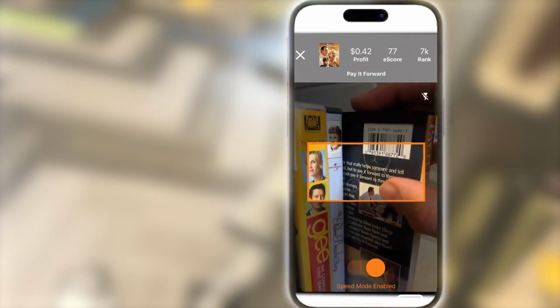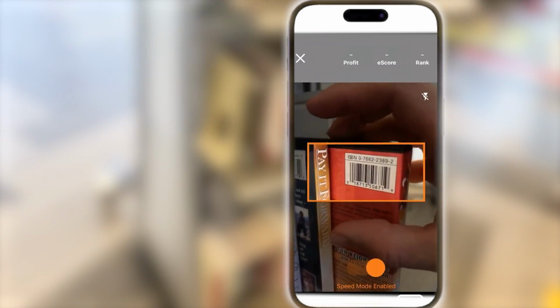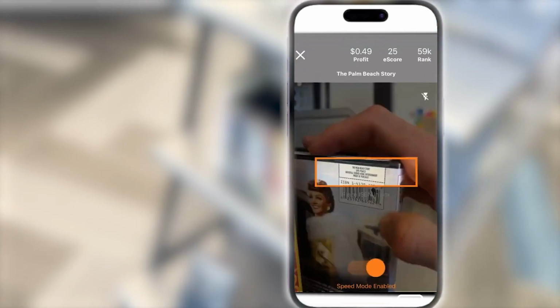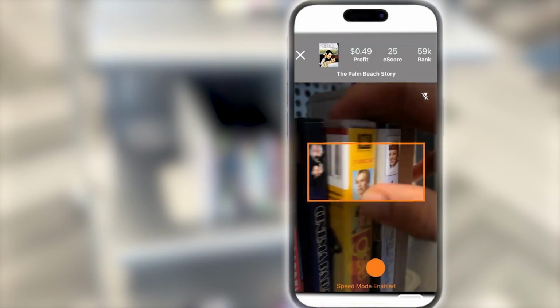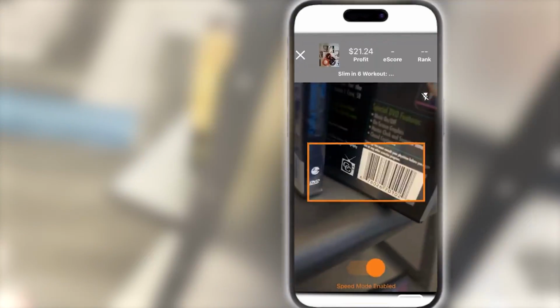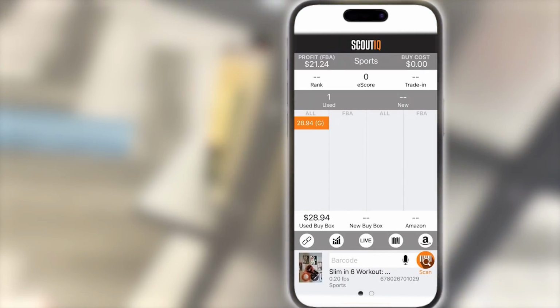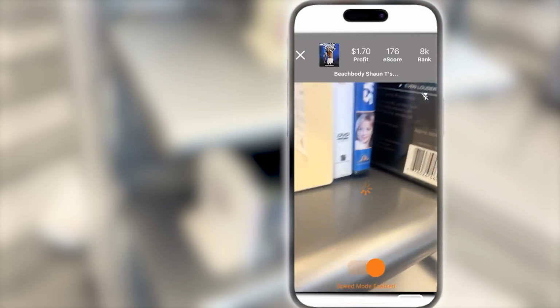And now I'm just scanning these DVDs. Scan faster. That's the name of the game. This barcode's kind of screwed up, but it doesn't look like it's good anyway. $21 profit here, but the eScore is 0. That's no good. That means it sold no times in the last 6 months.